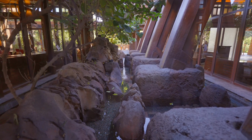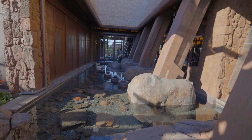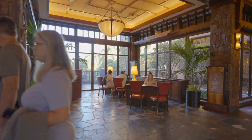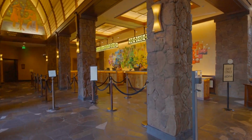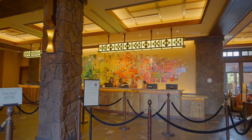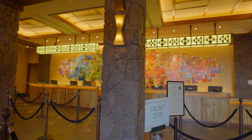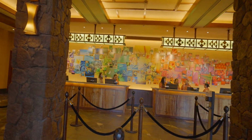There are these beautiful water features that are difficult to see at night, but during the day just look stunning on the way to the check-in area. Speaking of, on the left side is where you can book all of your excursions from the resort, and on the right side is check-in. Right behind check-in, all of these photos were taken by young students and are featured here in the resort. And you'll notice the back is shaped like a surfboard that is, of course, resort themed.